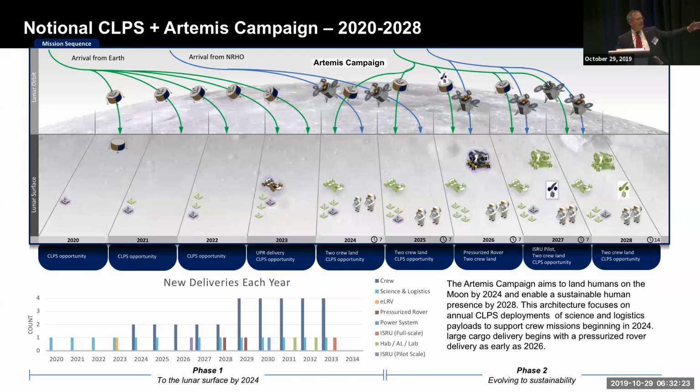Eclipse landers initially, perhaps landing a small unpressurized rover for the crew prior to the 2024 crew mission. Then you start seeing crews of 2. After that, you start seeing ISRU pilot plants and pressurized rovers come in at the end of this. And then the future, of course, we're still working on. But the important thing is we're giving a whole lot of thought to 2024 and what comes in the couple of years after that.